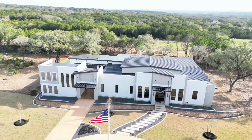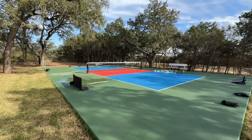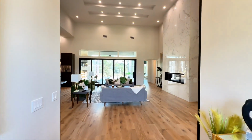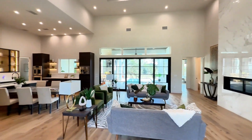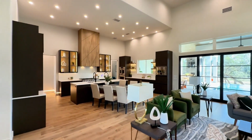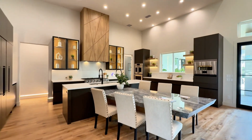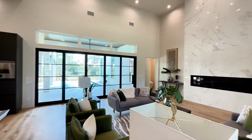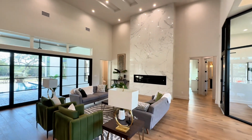Step inside one of the most breathtaking and innovative homes of the year. This is truly a contemporary masterpiece. Whether you're seeking inspiration, looking to explore the latest trends in home building, or just love beautiful architecture, this is a perfect opportunity to see it all. This home was featured in the 2024 Parade of Homes in Garden Ridge, Texas, and it is currently on the market, so this is a great option for you if you're looking for luxury in the state of Texas.